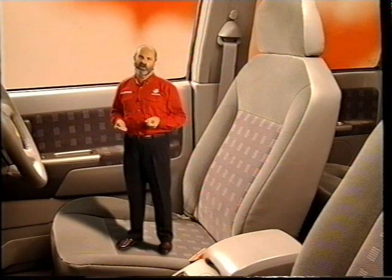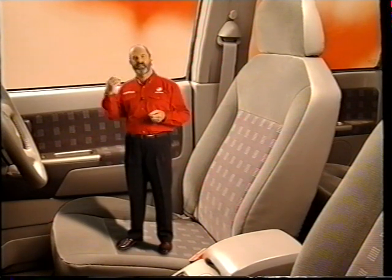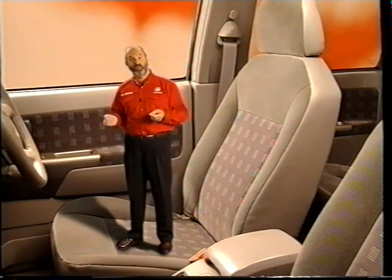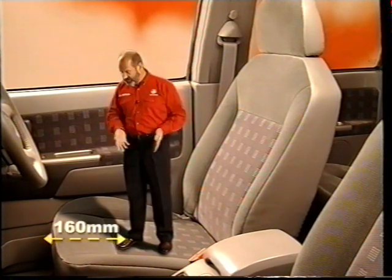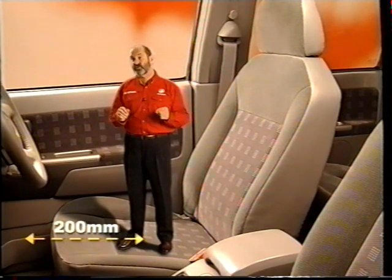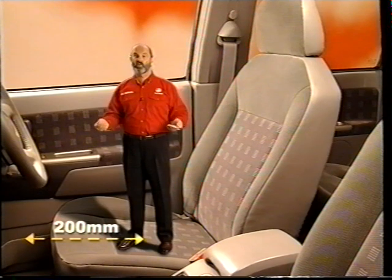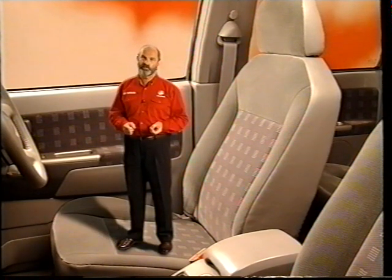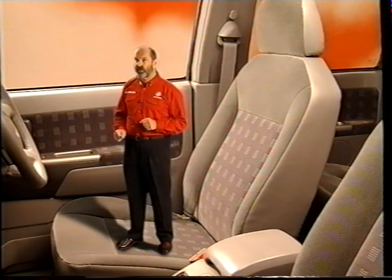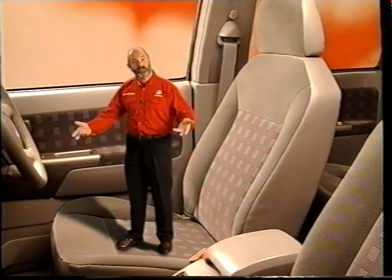Remember, a lot of light commercial vehicle buyers are in and out of the cabin all day long, so easy exit and entry is important to them. And the seat slide, it's been increased from 160mm to 200mm, giving even more room for big blokes with boots. Our brake and clutch pedals are bigger, and the pedal box is much more substantial, so it lasts a lot longer.